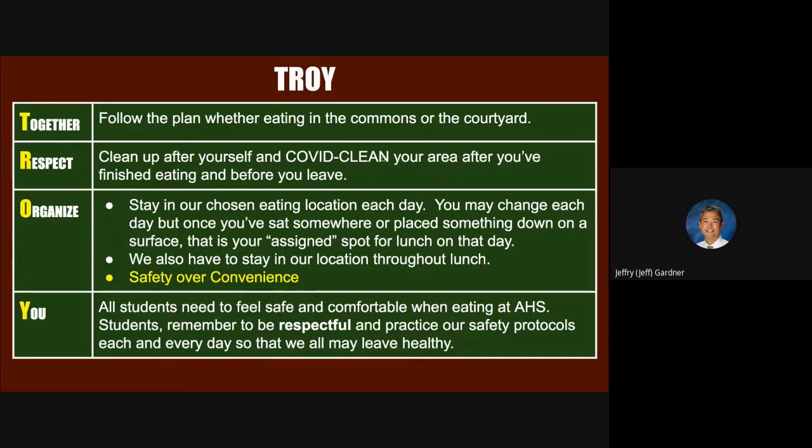You may change each day, but once you've sat somewhere or placed something down on a surface, that becomes your self-assigned spot for lunch that day. We really have to adhere to that. We also have to stay in our location throughout lunch. So if you choose to go eat out in one of the courtyards, that's where you need to be until lunch is over, until it's time to clean up.